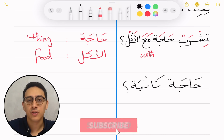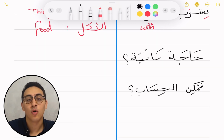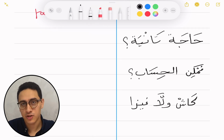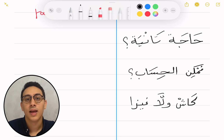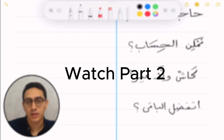And after you eat you will ask for the bill. ممكن الحساب, or you will ask الحساب كام. You will be asked cash ولا visa. That's how they call it in Egypt. Cash or card. Cash ولا visa. Cash. Visa. اتفضل الباقي. الباقي means the change. And اتفضل means here you are. اتفضل الباقي.